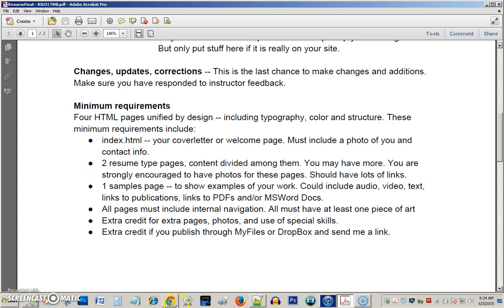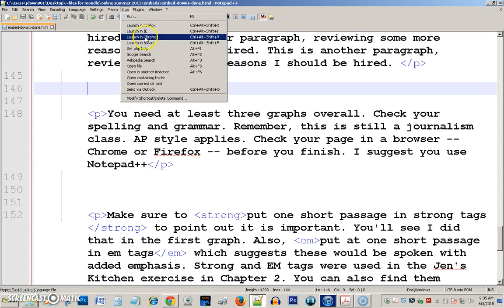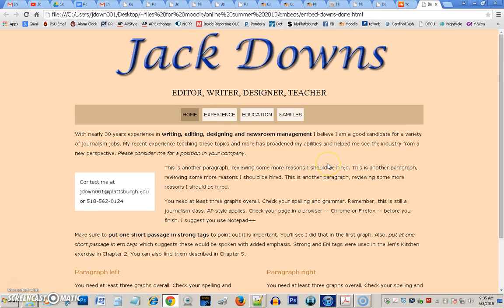Let me go to Notepad++. I have a file here, let's just run it. It's this silly resume file. It has a banner on it that we'll be doing at some point this week or something like it. Okay, imagining that in this file, actually this is the cover letter, which would be a strange place to put it, but I'm still imagining in this cover letter file, I'm going to put in embedded audio and video.